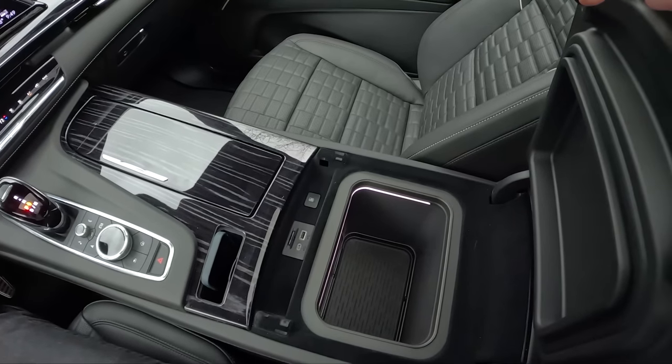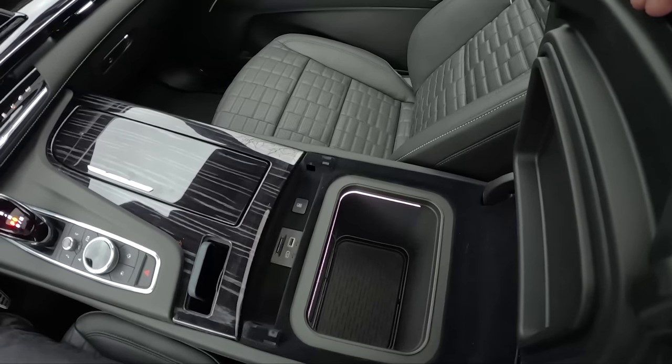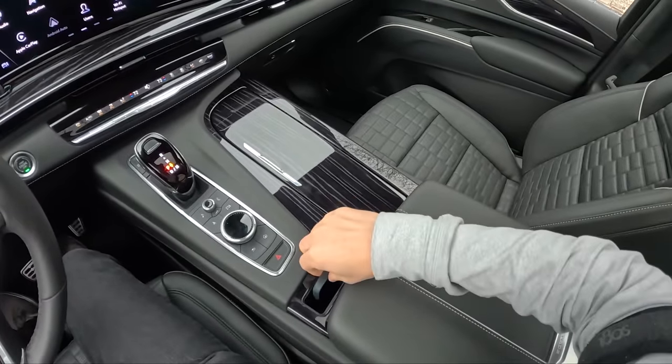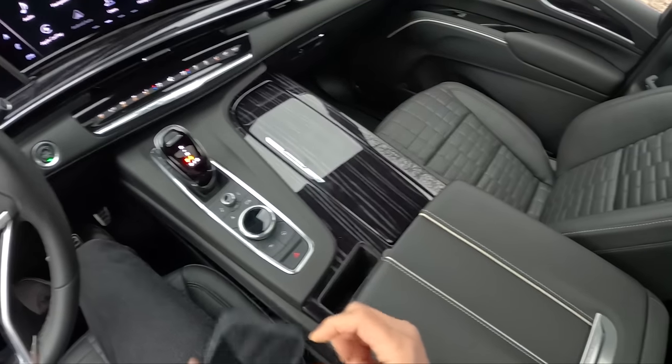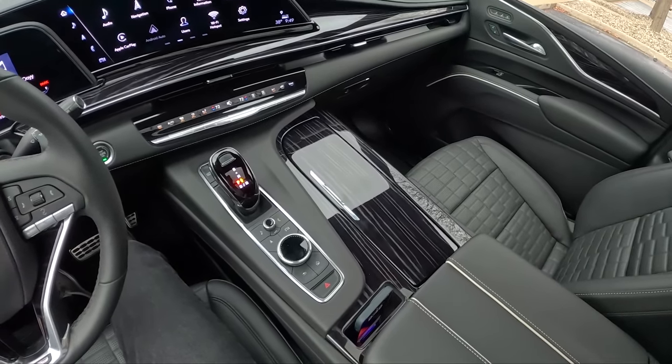The Escalade cool box, which you can turn on with this button right there. Keep your ham sandwiches nice and chilly. And this is really clever. Wireless charging with a perfect place to put your phone. And it'll just sit there and charge all day long.